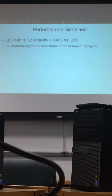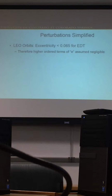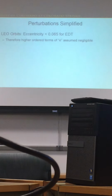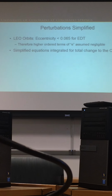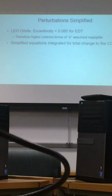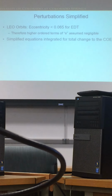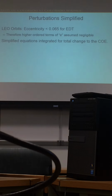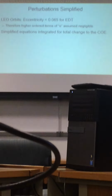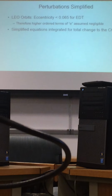Since we made the assumption of small values of eccentricity, higher-order terms of e are assumed to be negligible, so e squared, cubed, and so on, to further simplify the equations. The simplified equations also have true anomaly as a part of that. It is solely a function of true anomaly and the argument of perigee, and that's your guidance law. Once you make a guidance law, it becomes time-dependent.